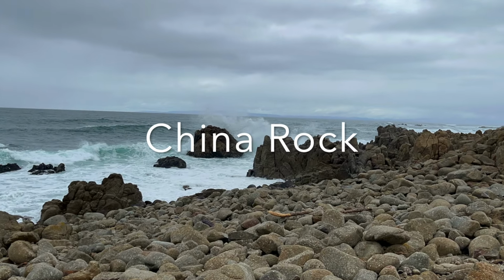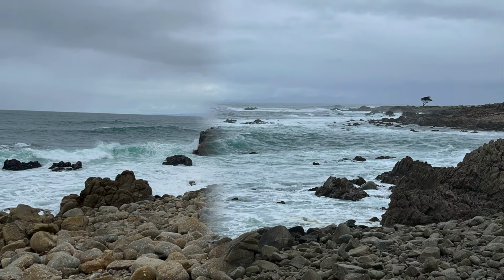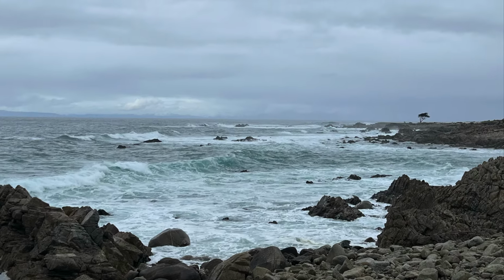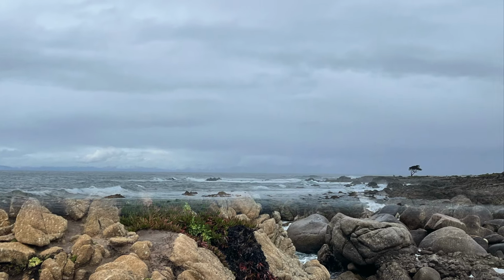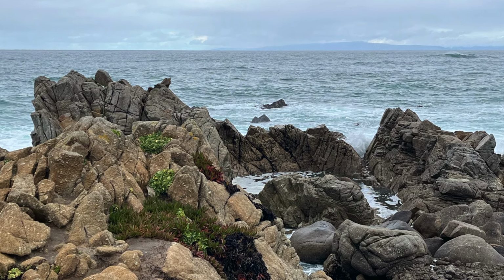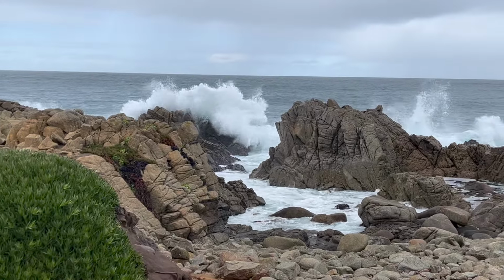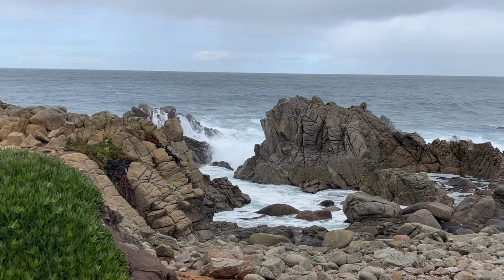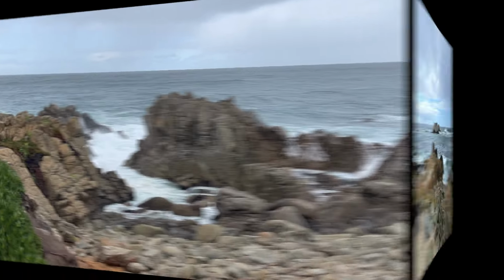Coming up next on the drive is China Rock. In the 1800s, this was the site of a small Chinese fishing village. This area had such awesome rock formations and giant waves. I actually felt that there were larger waves here than at the Restless Sea location. This might have been one of my favorite spots simply because of the large waves, just watching them crash over these rocks one after another. It was really awesome to see.